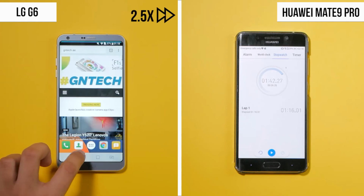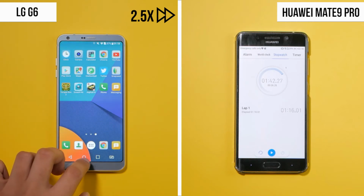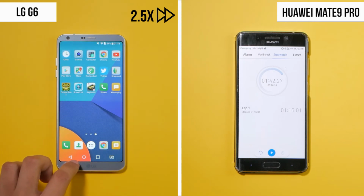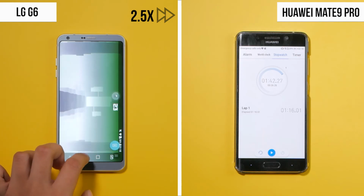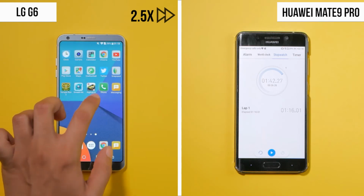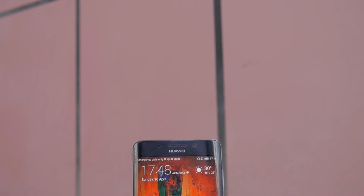I'm gonna fast forward the second round of the G6 so that you don't have to sit through it all over again, but the good news is that all applications are in memory, even with 4GB of RAM, allowing the G6 to finish the test with a time of 2 minutes and 32 seconds, almost 45 seconds later, making the clear winner the Huawei Mate 9 Pro.